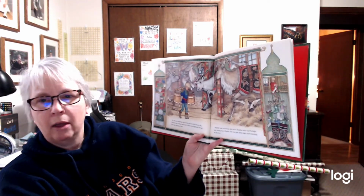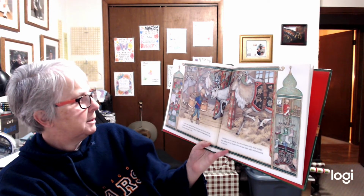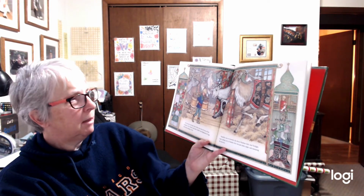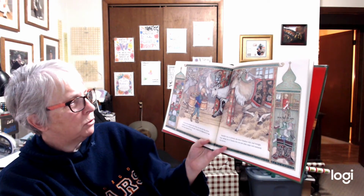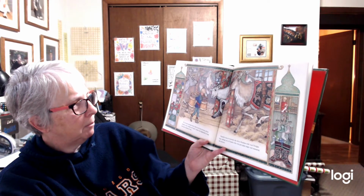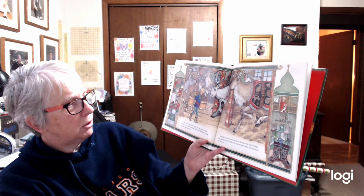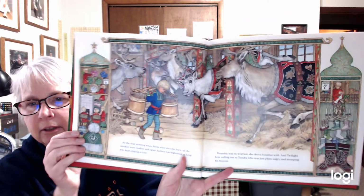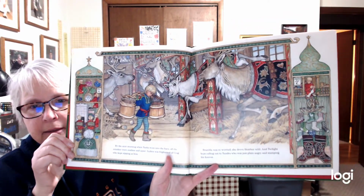Next morning, when Teeka went into the barn, all the reindeer were restless and upset. Lichen was frightened of Crag, who kept nipping at him. Bramble was so worried he drove Heather wild, and Twilight kept calling out to Tundra, who was just plain angry and stamping his hooves. Oh no, that's a mess, isn't it?